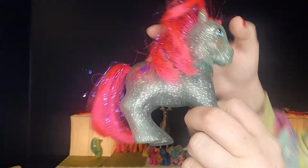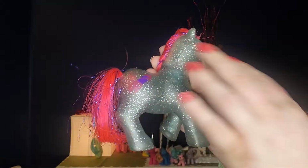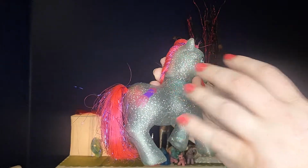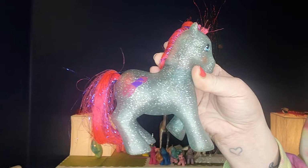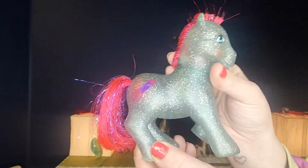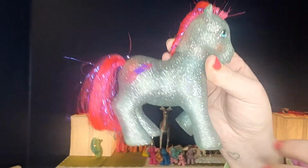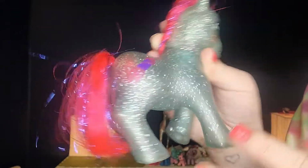A lot of times these sparkle ponies, especially I notice with Skyrocket, they get really dark. Like, they just get kind of like this grime inside of them almost. And yeah, it just doesn't look pretty. It makes their colors really nasty. Now, I think this is actually an upgrade to mine. I think mine has darkened quite a bit, if not turned gray a little bit. And you can definitely see that color is more of like a bluish color.